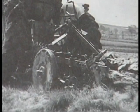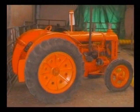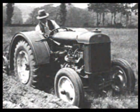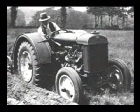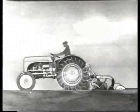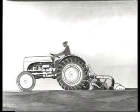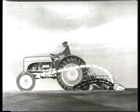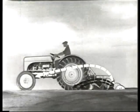killing the driver. One farming magazine in America listed the names of over 100 drivers killed when their Fordsons turned over. The Ferguson system was able to cure this problem, for by adding a top link between the tractor and the plough, it forced the weight of a sudden impact onto the front rather than the rear of the tractor.